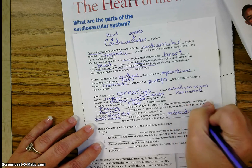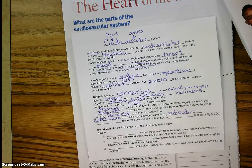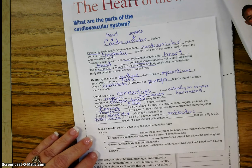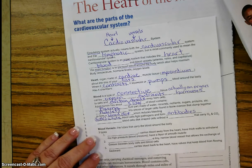You hear a lot about antibodies right now with COVID and everything. There's tests. They're checking your blood to see if it has antibodies for COVID, and that would tell you if you had been exposed to COVID and fought it off, or if you had had the vaccine. And so antibodies are for fighting things that aren't supposed to be in your body.